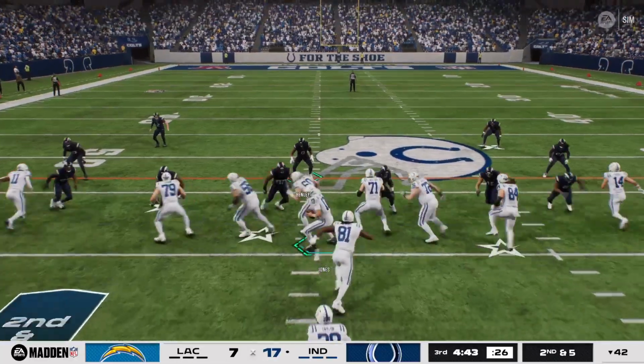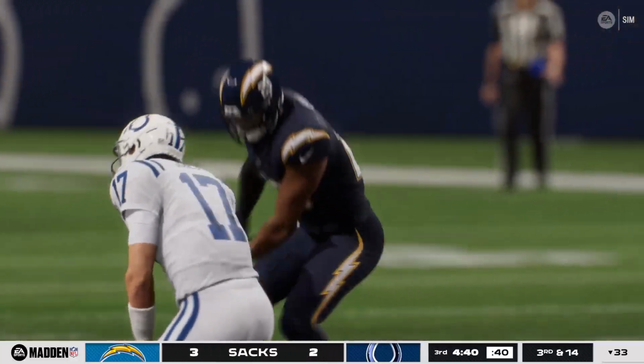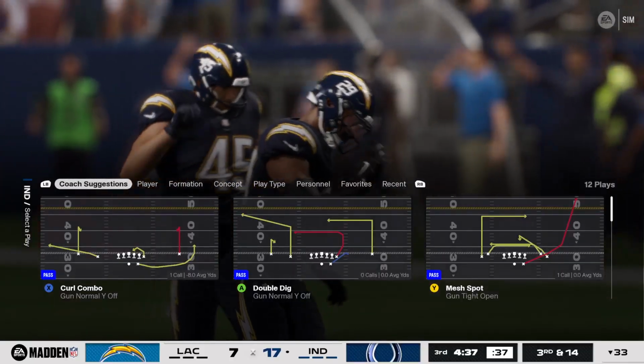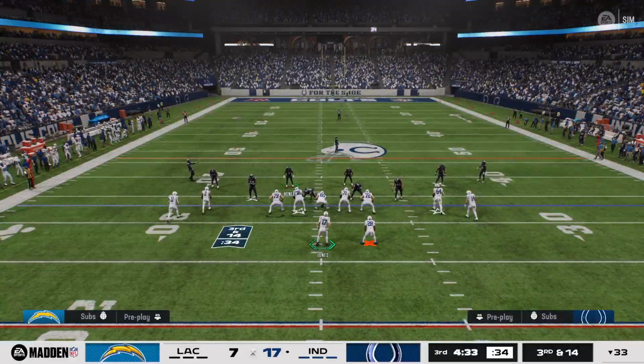18 Cardinal, go! Now Jones, off play action. Rush coming, and he's taken down. The pressure from multiple guys there as they bury him for a big 9-yard loss.